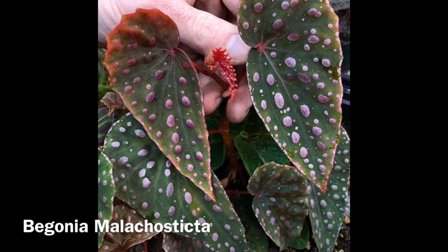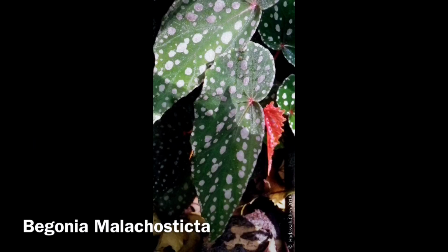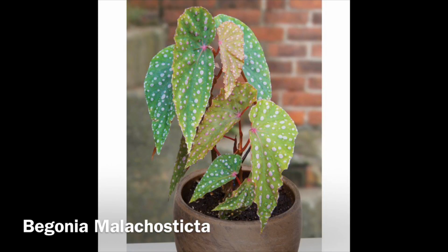Malacostica, and that's the begonia with the little pink iridescent dots on it. I think this was one of the first big Instagram plants that I saw begonia-wise, circulating, and it gave me a begonia bug a little bit, but I never did get a hold of it. I don't think I had very many terrarium-type environments at the time, and I knew that it needed extra humidity, so I stayed away. But I'm definitely getting into the terrarium game with the begonias now, so I'm down and I'm ready.